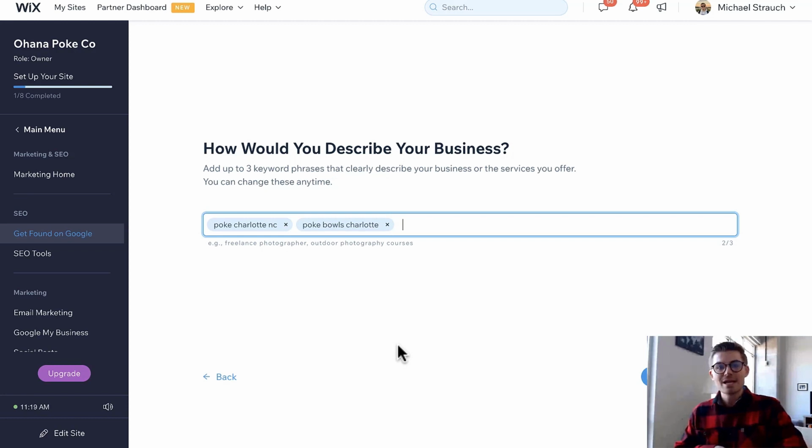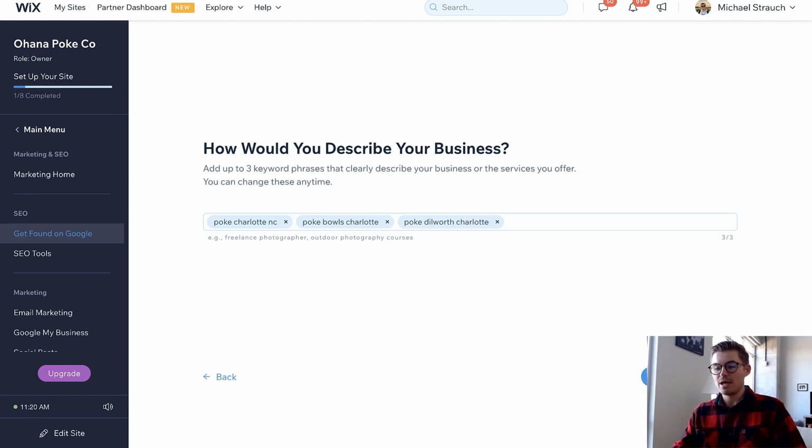More particular, even if you live in a particular neighborhood in a city, like there's lots of neighborhoods here in Charlotte. There's South End, there's South Park, there's Dilworth, there's First Ward, Third Ward, Second Ward, Fourth Ward. There's all the different areas in Charlotte. So I'll just put Poke Dilworth, Charlotte, and that capitalizes on a particular neighborhood. It makes it very geo-local, which centralizes my SEO. So now these are my 3 keywords.